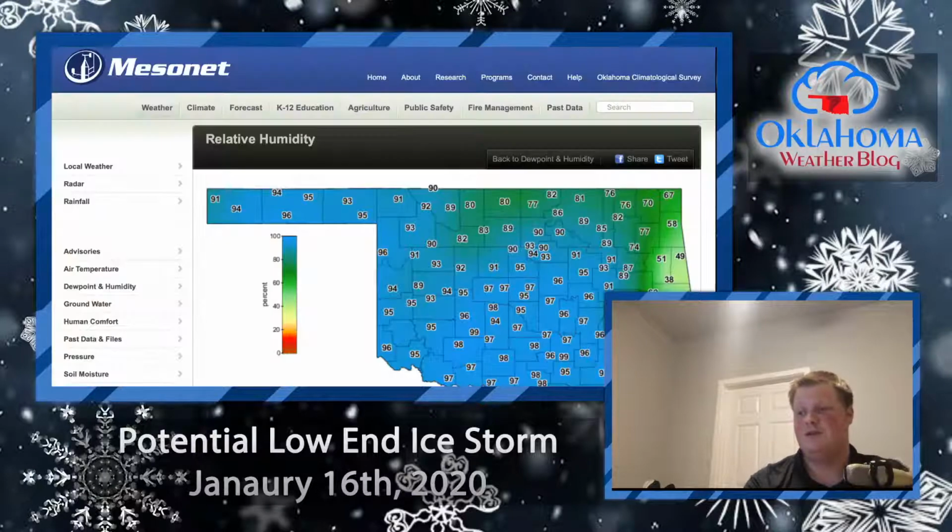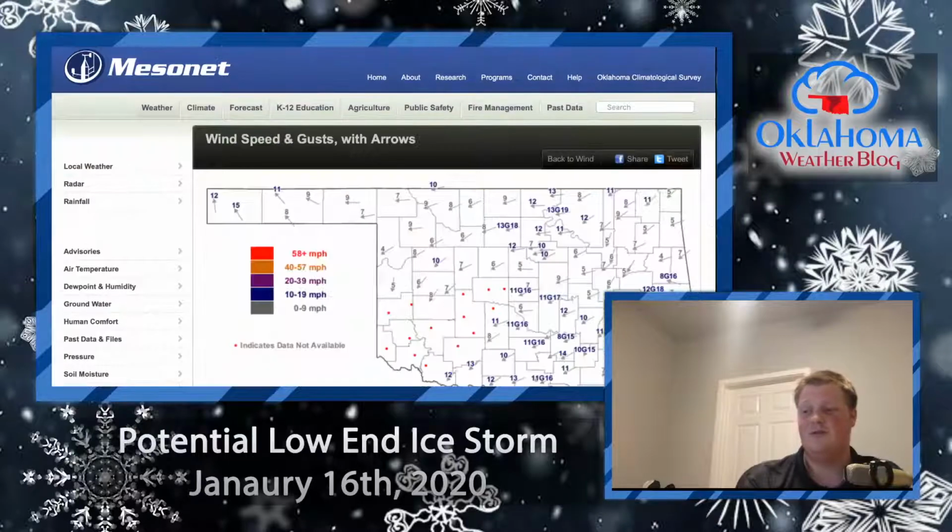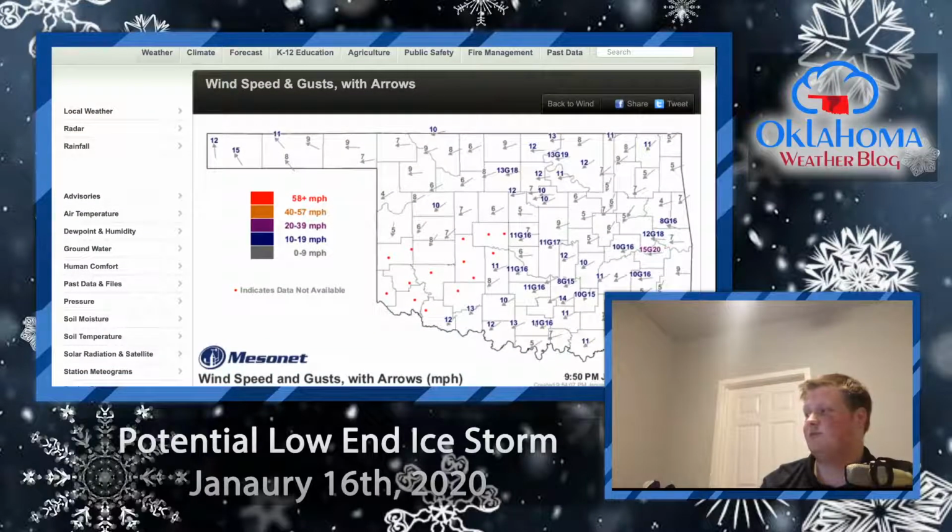Another thing I will show you on the Mesonet that I did not show you before is these wind gauge reports. Anywhere you see a red dot, that means the wind gauge is frozen. And what that means is there's so much ice that the anemometer cannot turn and properly record the wind speeds. So the Mesonet flags this as bad data, and we can assume that that's where freezing rain is occurring.